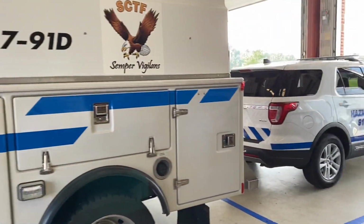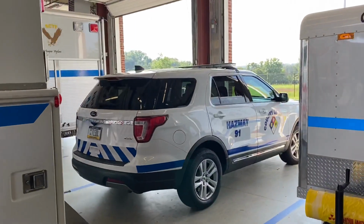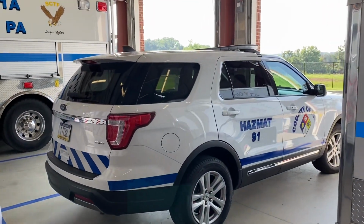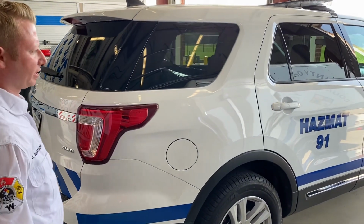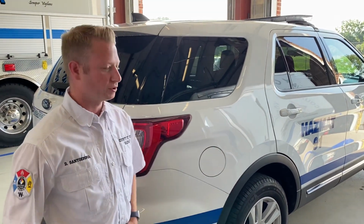Great. Then you've got a Ford Explorer right here. Correct. This is one of our other duty vehicles. This is used mainly by me to complete SARA plans or hazmat facility response plans. I use this when I go out and run errands and respond to incidents if need be. So that's pretty much what it's used for.